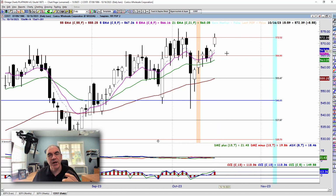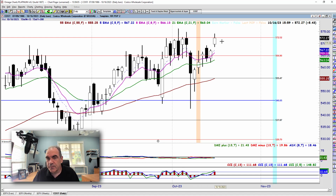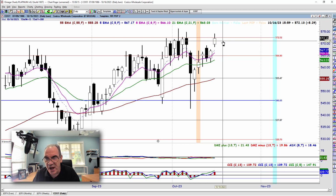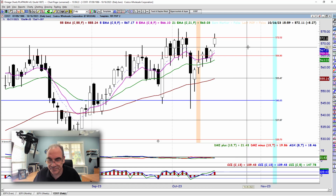So we've got one of two ways of trading this one. If we fail, and it's evident that we've done it before, we're looking for the move down to about 565 as support. So what do I want to see? A small move down, retest the 572.5, and fail. My target is going to be somewhere around 566, 567 for my exit.